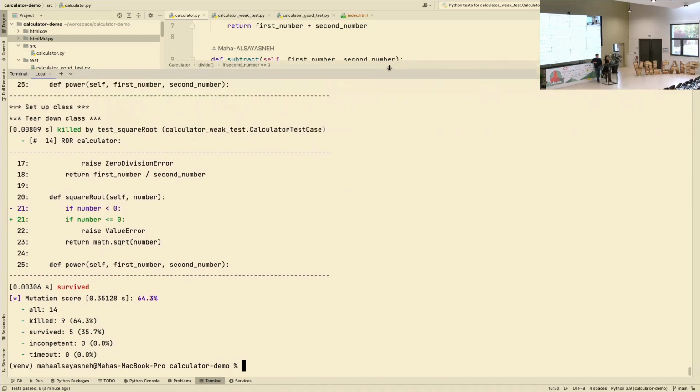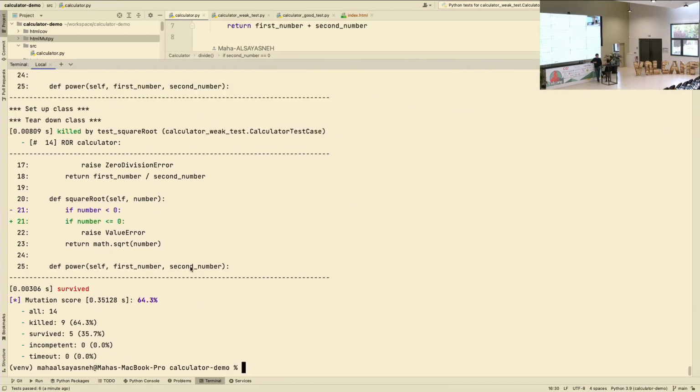Okay, what happened here? I got a mutation score of 64%. And what this tool did was create 14 modified copies of my original program, making one modification per copy, as I just showed you, changing a constant, changing an operator, and running it against the tests. And it seems that out of the 14, 9 got killed, which is perfect, but 5 survived, meaning that those modifications haven't been detected by my test suite.